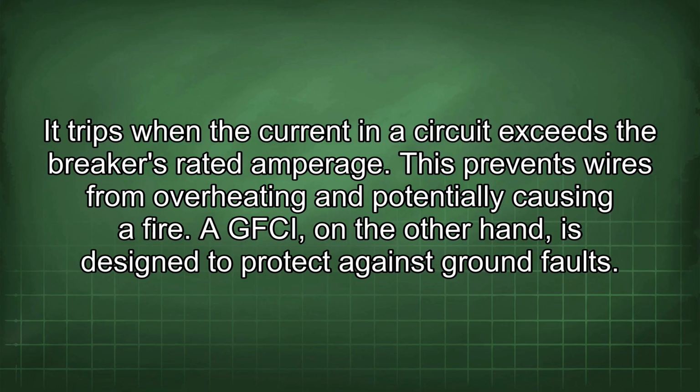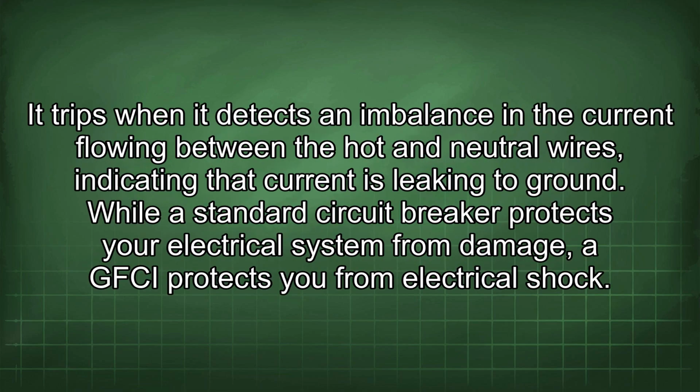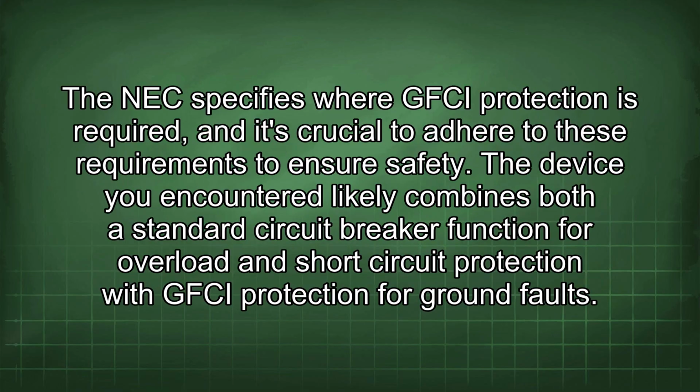A GFCI, on the other hand, is designed to protect against ground faults. It trips when it detects an imbalance in the current flowing between the hot and neutral wires, indicating that current is leaking to ground. While a standard circuit breaker protects your electrical system from damage, a GFCI protects you from electrical shock. The NEC specifies where GFCI protection is required, and it's crucial to adhere to these requirements to ensure safety.